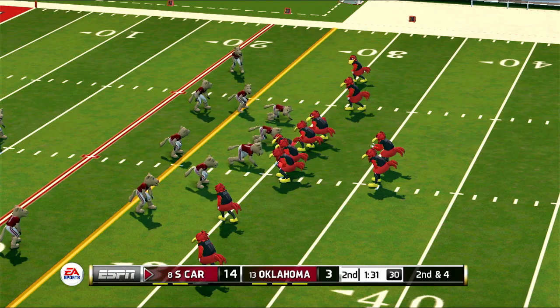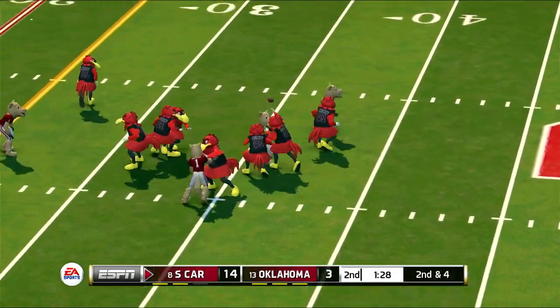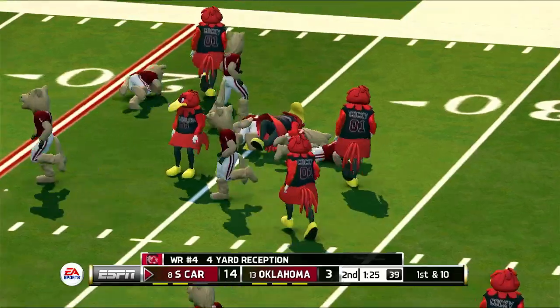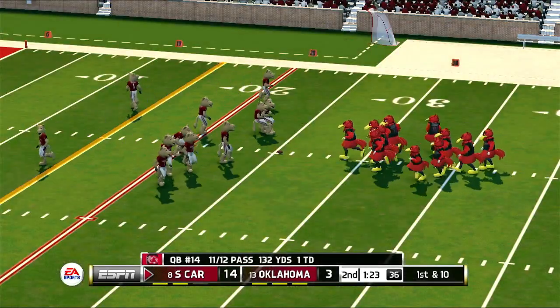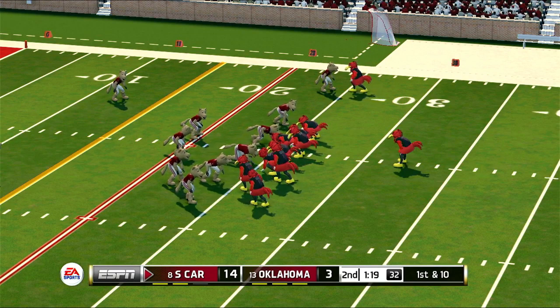Good open field tackle. That makes it first and 10. From the 25-yard line, it's first down.